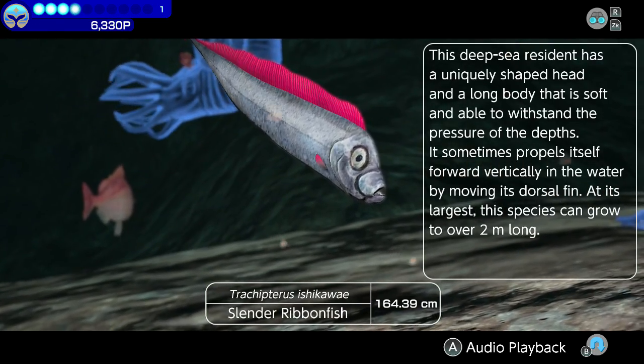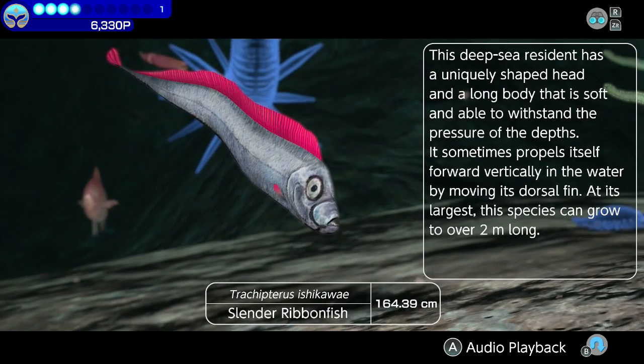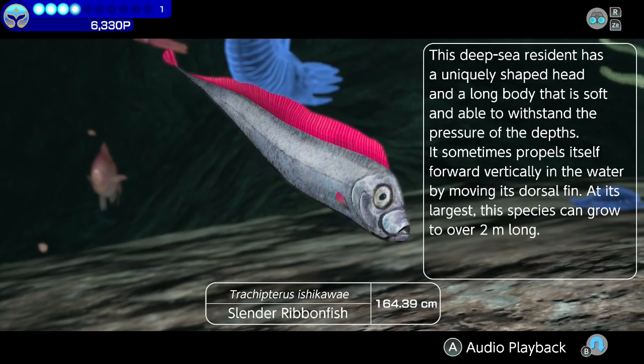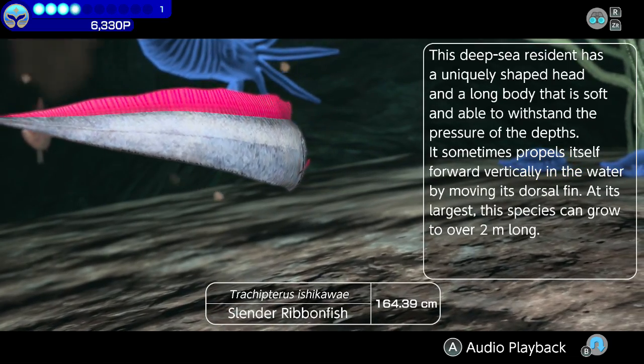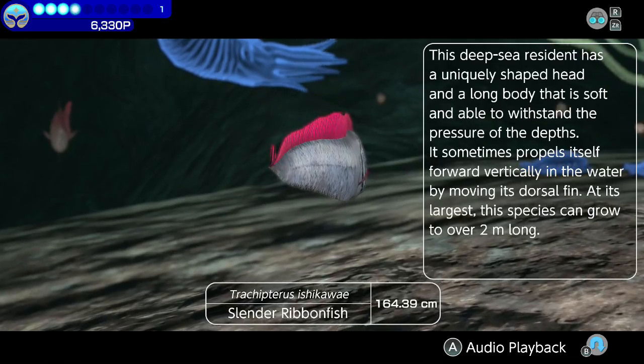Slender ribbonfish. This deep-sea resident has a uniquely shaped head and a long body that is soft and able to withstand the pressure of the depths. It sometimes propels itself forward vertically in the water by moving its dorsal fin. At its largest, this species can grow to over 2 meters long.